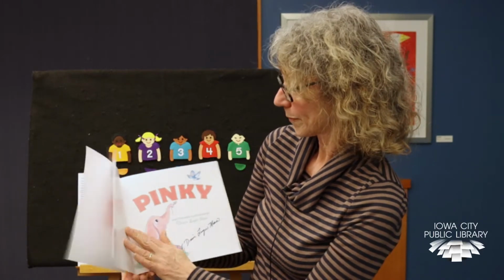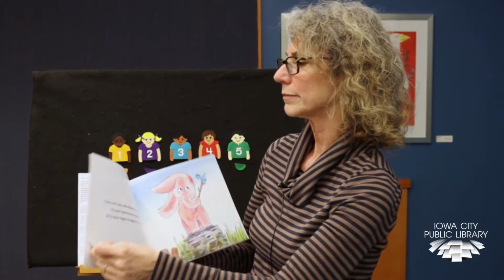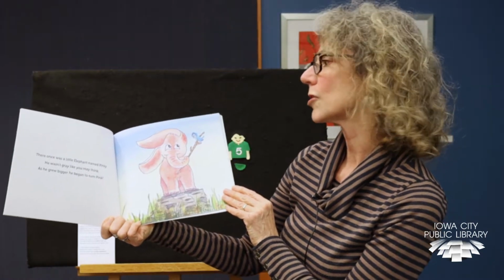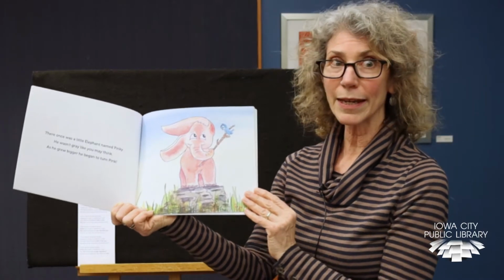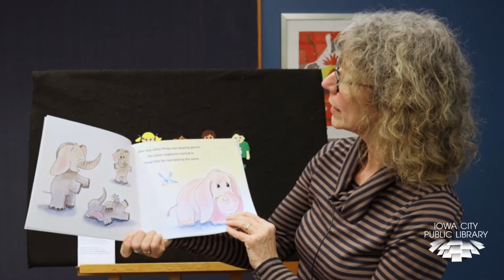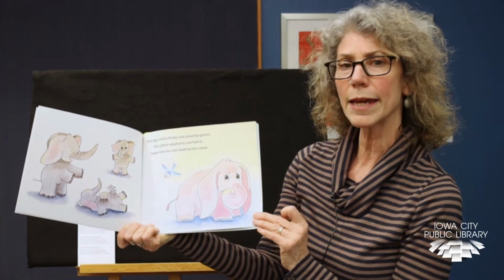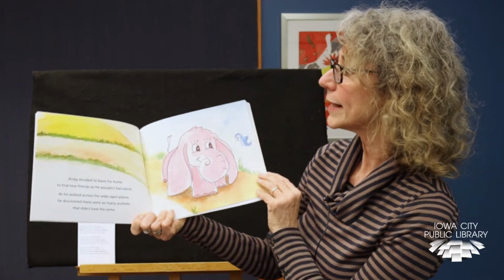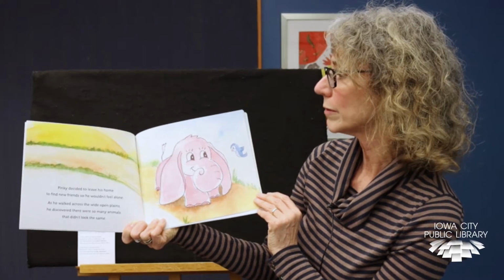Pinky, written and illustrated by Diane Luger Moen. Once there was a little elephant named Pinky. He wasn't gray, like you may think. As he grew bigger, he began to turn pink. One day, while Pinky was playing games, the other elephants started to tease him for not looking the same. Pinky decided to leave his home to find new friends so he wouldn't feel so alone.